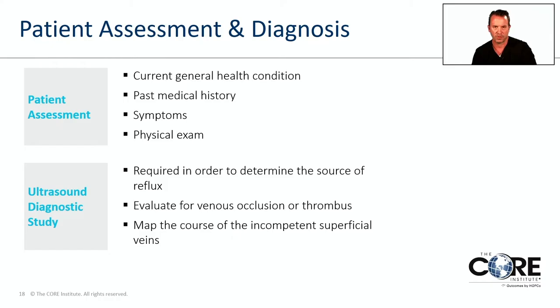So what do we do when we see a patient that we suspect has venous insufficiency? Well, we do a general health assessment. We ask questions about past medical history and symptoms, and do a physical exam. In my mind, when I see a patient, I'm trying to first and foremost delineate whether the patient has arterial disease or venous disease. Patients who have arterial disease will typically describe that when they become active, they have cramping in their gluteal muscles or in their thighs or in their calves, and when they rest, that discomfort goes away.